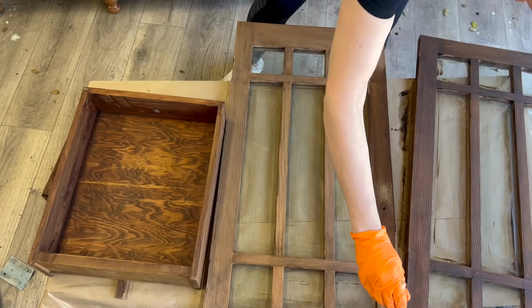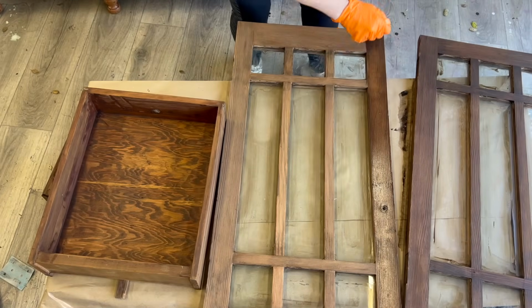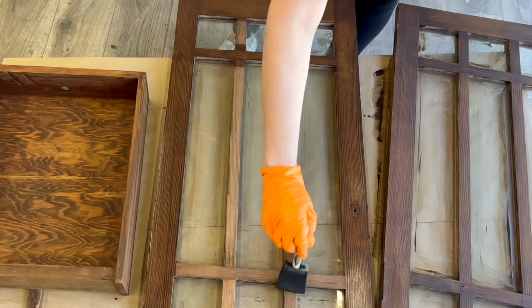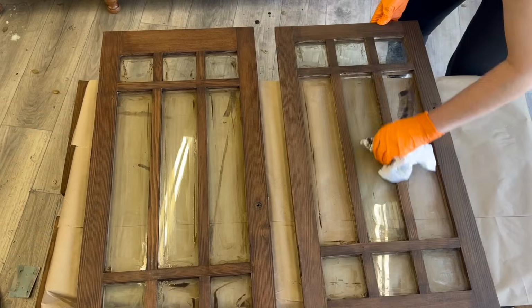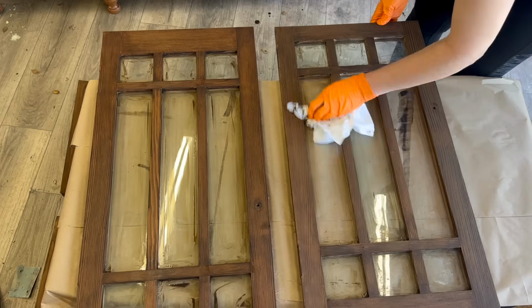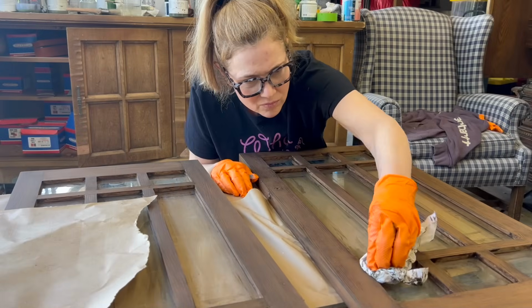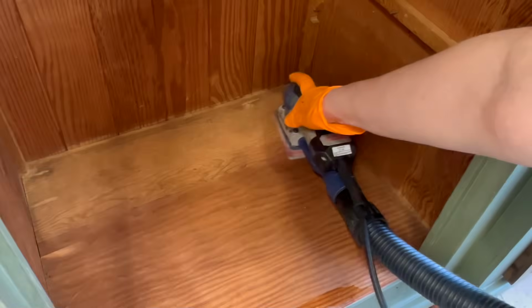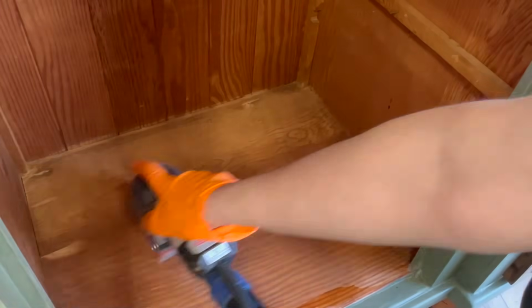And then everything got a second coat of stain. Oh yes, the interior. Right. The interior.